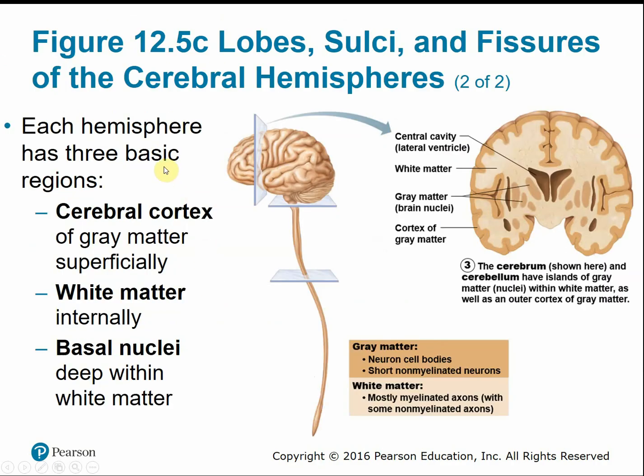So each hemisphere has 3 basic regions. We can look at the cerebral cortex, the superficial outer layer of gray matter; the white matter, filling the internal component of the central nervous system; and then the basal nuclei, which are little pockets or islands of gray matter deep within this white matter.